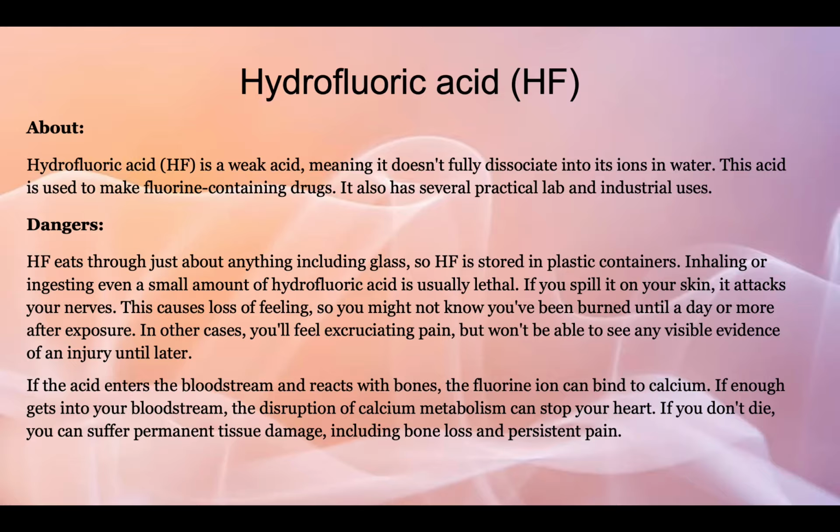Alright, next I'm going to be talking about hydrofluoric acid, HF. Hydrofluoric acid is a weak acid, meaning it doesn't fully dissociate into its ions in solution. This acid is used to make fluorine-containing drugs and also has several practical lab and industrial uses. Alright, HF eats through just about anything, including glass, so it's stored in plastic containers.